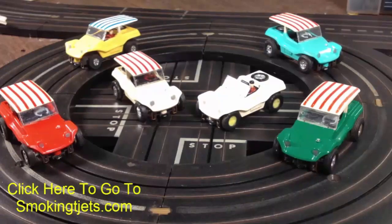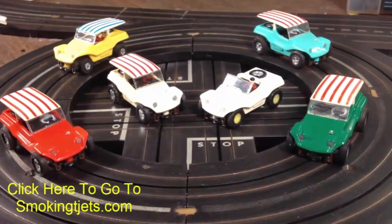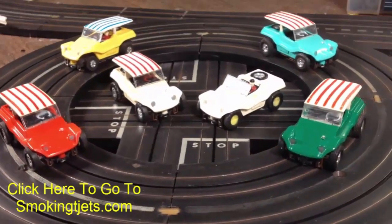All right, guys, have fun when you bid. Feel confident when you bid, because I tell you what, I ship this stuff out immediately. I don't waste any time with the shipping. I want you guys to get it right away.